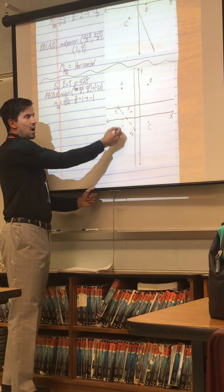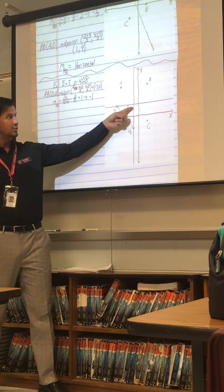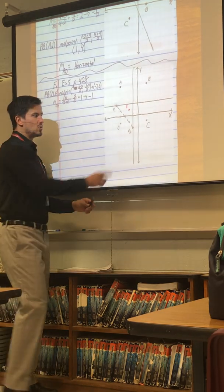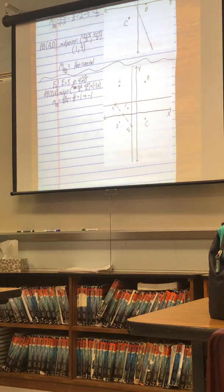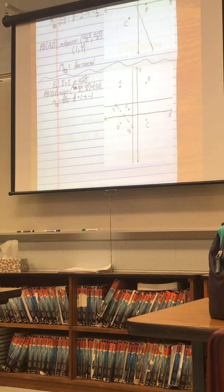Yes, it's also on cell D, but look what you just did. You already drew the perpendicular bisector between E and D. So that's why you need it between A and E. That's why you also need it between E and C, because the second vertex is on cell C. So do both of those. It does not matter what order you do those in. Okay?